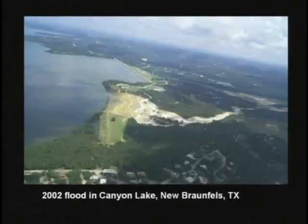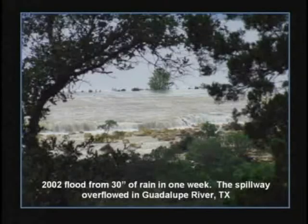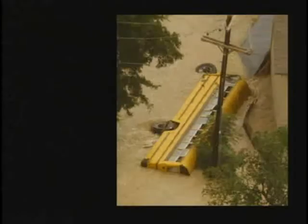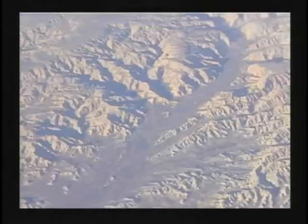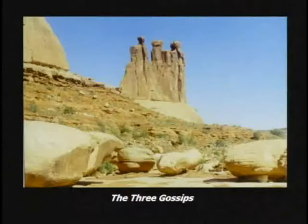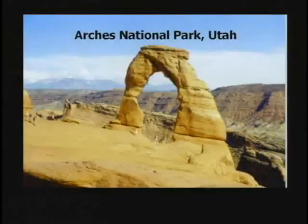The water would run off, causing enormous erosion canyons. Just south of Houston, Texas, they had a flood several years ago in New Braunfels, Texas. The water went roaring over as it flooded and overflowed its dam and caused incredible erosion. If you fly out west and just look at some of the erosion patterns, it's unbelievable how much erosion this planet has had. You see the 3 gossips here, the rock spires sticking up out of the ground, or the penguins, or go see the Arches National Park in Utah, or Bryce Canyon. You see these rocks sticking straight up out of the ground.